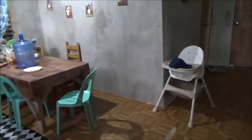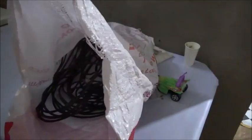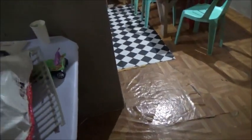We got a new system here, basically a complete new system from Sandy. And this is the cables for the antenna. There's a nice parabolic dish that is part of this.